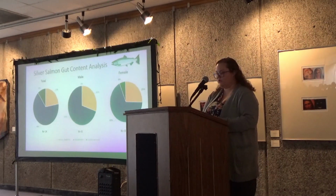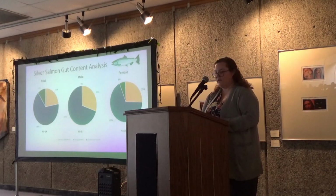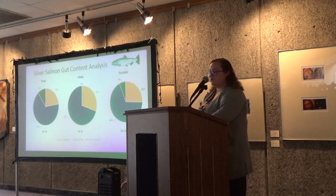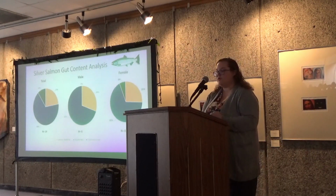Silver salmon had clupeids and other small fish and a small amount of crustacean larvae in their diet. Although the clupeids were the majority of what was found in males and females, only females had the crustacean larvae in their guts.